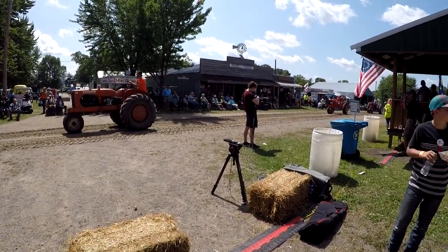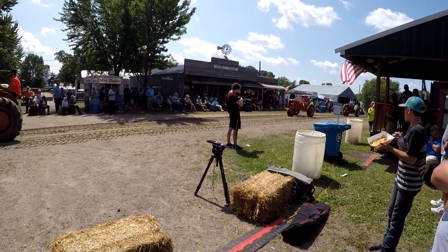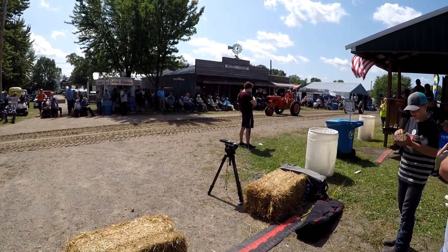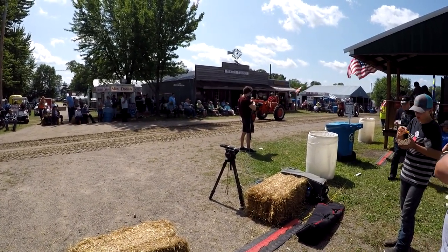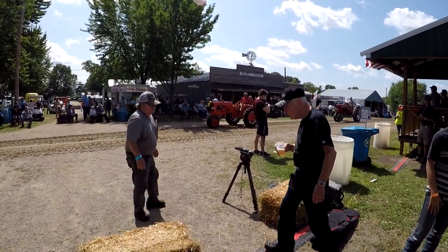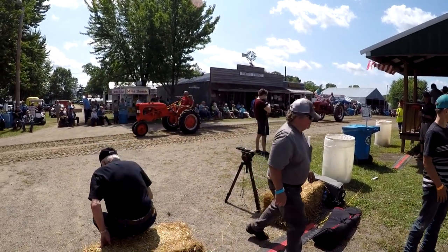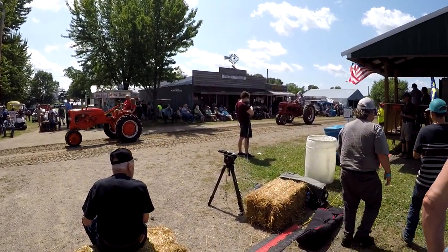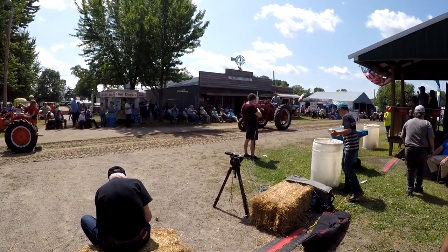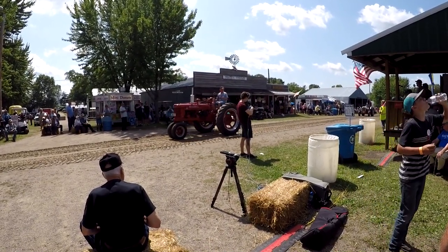After that, we have unit number 21. This is a 1949 Alice Chalmers, owned and operated by Ellie Murphy. After that, we have unit number 51. This is a 1945 Farmall Model H, owned and operated by Lyle Heil. Is it Heil or Heil? Heil, he says.